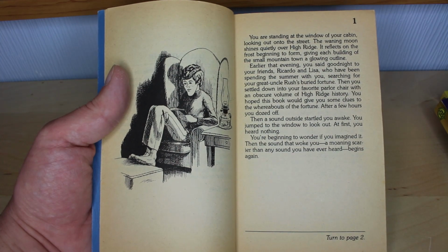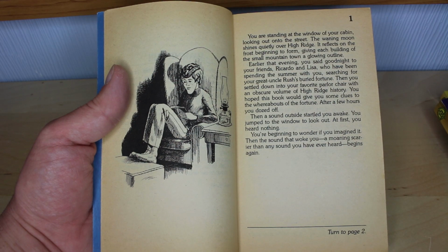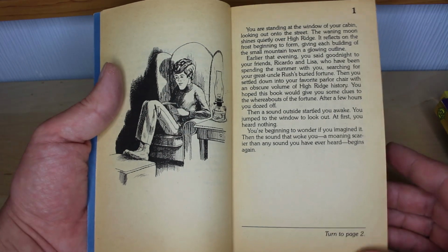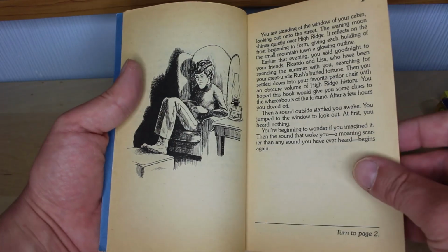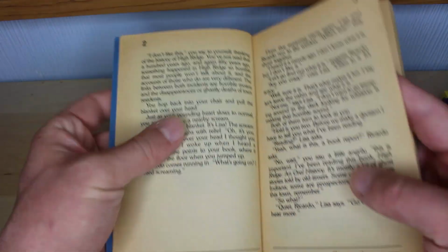You jumped to the window to look out. At first, you heard nothing. You're beginning to wonder if you imagined it. Then the sound that woke you, a moaning, scarier than any sound you have ever heard, begins again. Turn to page 2. No choice there, you don't get to choose to go back to bed or anything. And I've just accidentally turned to page 4, but never mind.